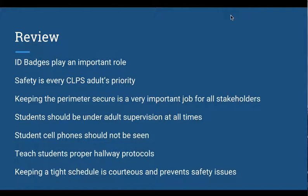Okay, we're at the review. We're almost done. To review, ID badges play a really important role. They tell you who is allowed to be near students and who is not. Remember, if you're receiving an ID badge, it means that you have been background checked, you've gone through Ministry Safe training, and you've had CPR training, so you are ready to be near students, okay? If people do not have that and they're wearing a visitor's badge, you can still keep an eye on them because they could just be anybody who has shown us their picture ID, but they are allowed to be near students.